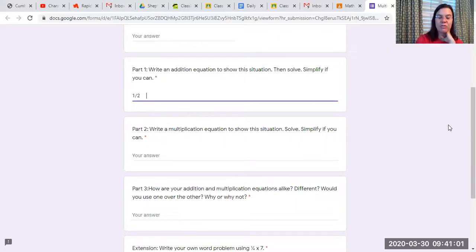If I wanted to do 3 1/2, I'd need to do 3, put a couple spaces, and then do 1/2. Otherwise, you would read it as 31 halves. So hopefully you can see the difference between 3 1/2 and 31 halves. Okay?